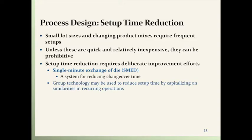And so the goal of a single-minute exchange of die is to be able to change from one kind of part to a different kind of part in a minute. And it's really a system for reducing changeover time. So group technology may be used to reduce setup time by capitalizing on similarities in recurring operations.